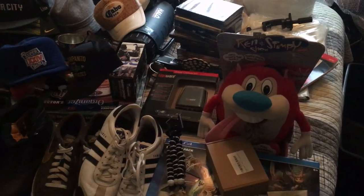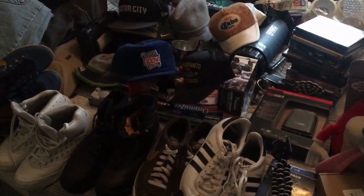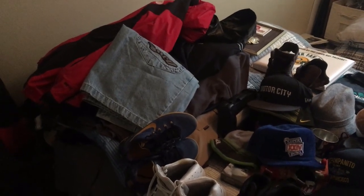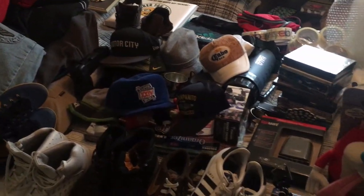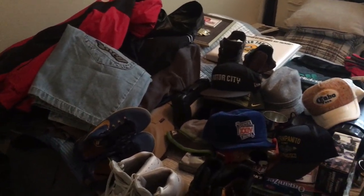So, okay, guys, apologies for the light in here. This is the spare bedroom, and I'm using this just as a staging area to take care of this stuff. So this is what we've got. This is mostly hard goods, shoes, and there's some hats there you can see. And then that, a big pile of clothes over there that we got to get through.